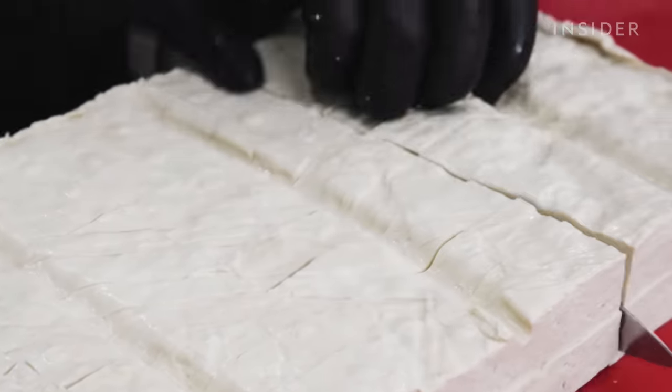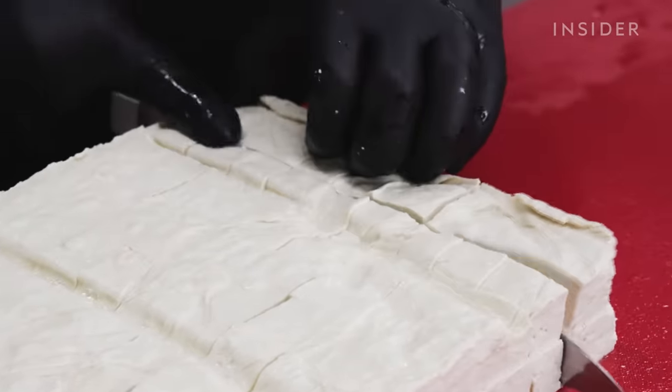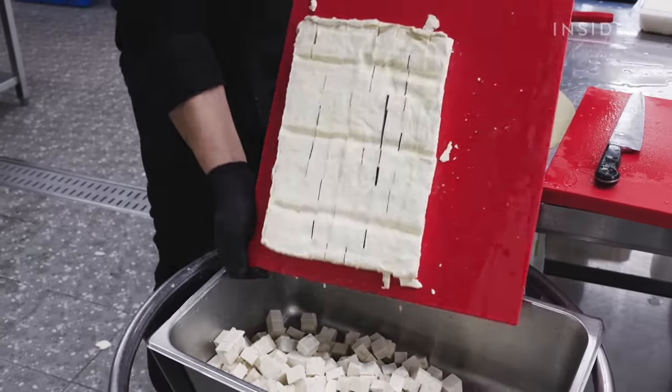The tofu is cut into cubes and loaded into metal trays, which are then wheeled into a large steamer.